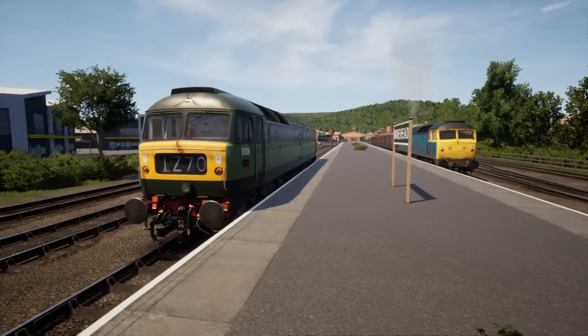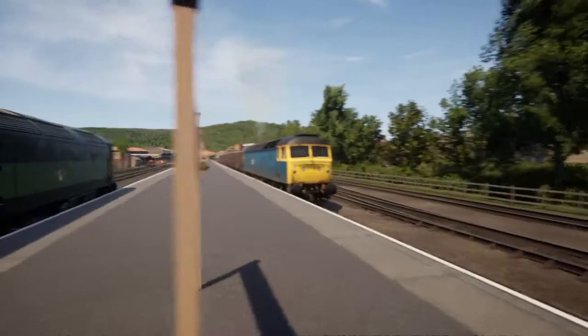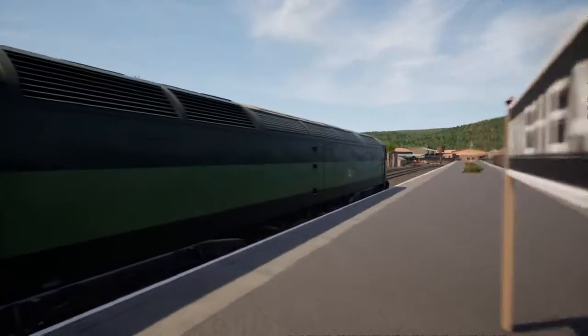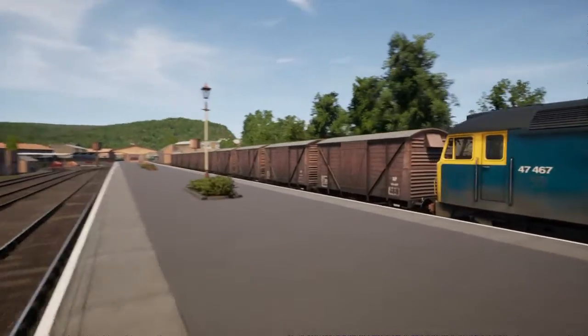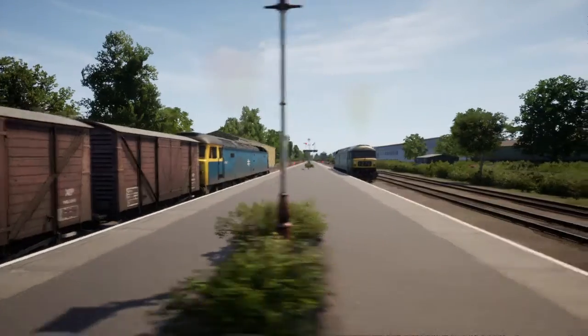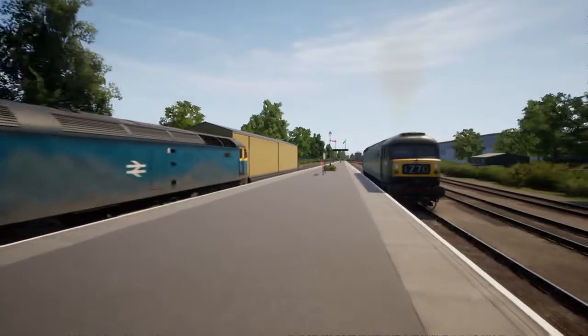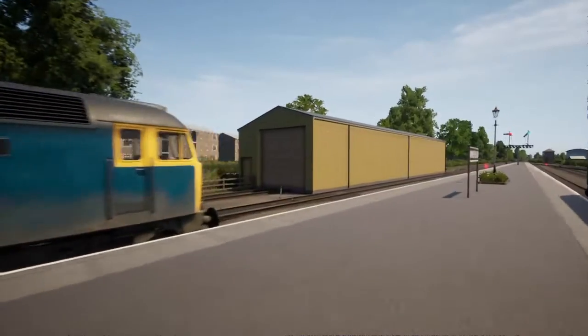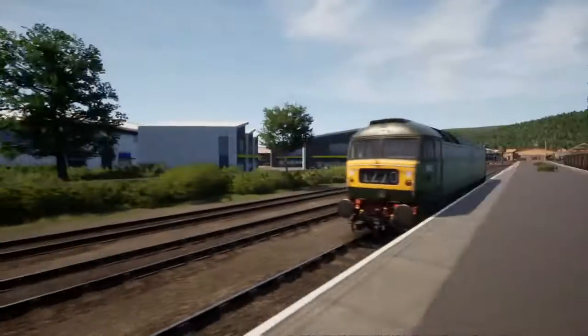Guys, welcome to a Train Sim World 2 rolling stock showcase. I thought I'd bring back this format. I don't know whether people actually liked it, but I brought it back anyway because I just wanted to do something. And as you can probably tell from my voice, I am not British Railways Locos, I am Dumotron. And this is my first solo video for this channel.